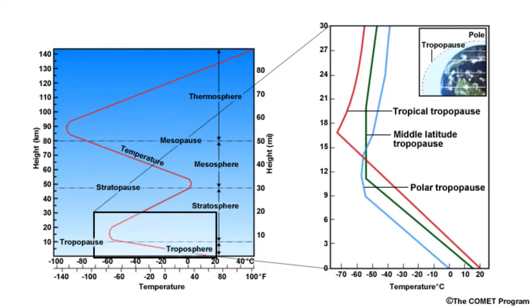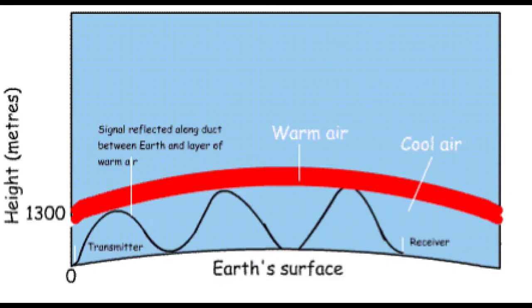Generally speaking, the air temperature always decreases with altitude through the troposphere, and the pressure decreases. Sometimes, though, the waves will encounter an anomaly called a temperature inversion, where the temperature is suddenly warming.